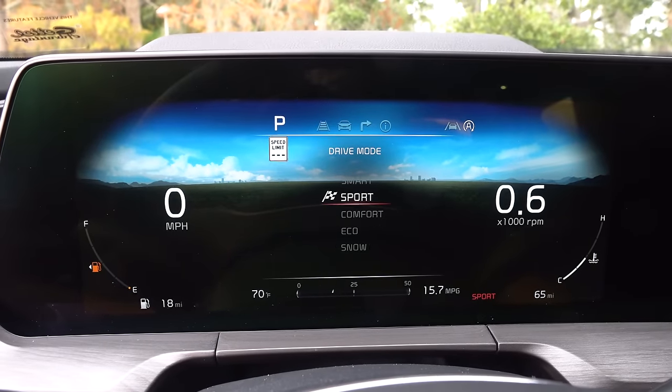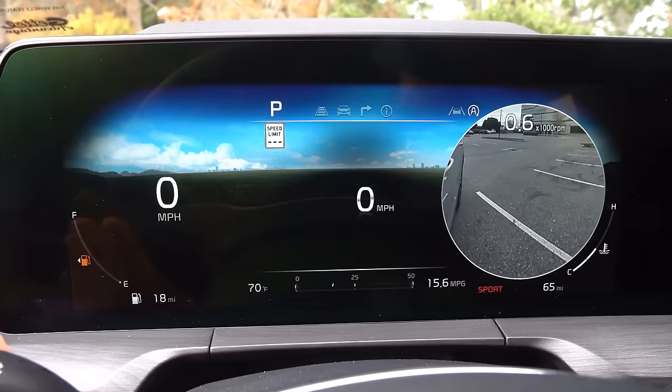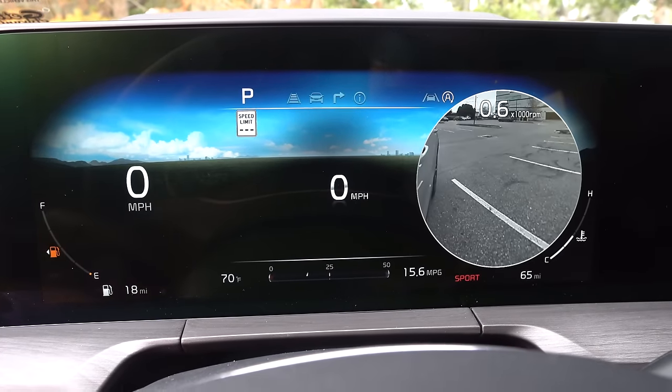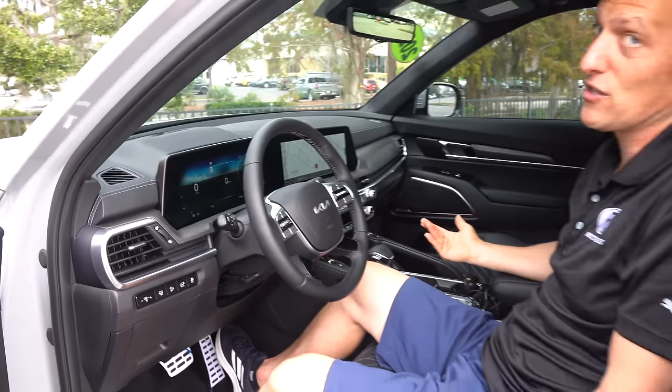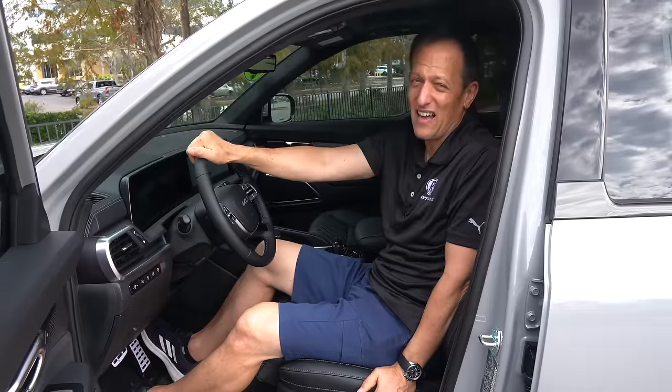And then of course you got all your different modes to go through. We don't really have to touch on those, but the best part is those blind spot cameras. Very, very nicely done and very similar to what the EV9 has. But like I said, we're talking 20 something thousand dollars less expensive, and there's a head up display.